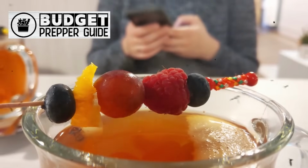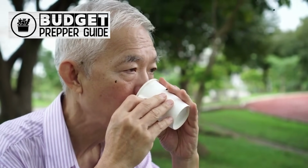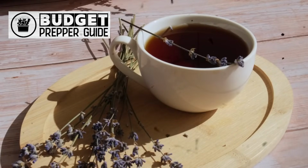10. Coffee and tea. Now, let's talk about one of the most underrated survival essentials, coffee and tea. To some, it might seem like a luxury, but seniors know it's an emotional and mental lifesaver during stressful times. When everything around you feels out of control, a warm cup of something familiar can make all the difference.